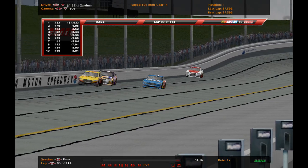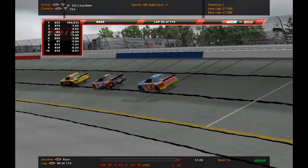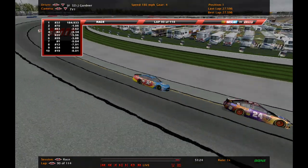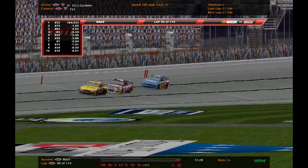.25 to go, that time by at the line. And Gardner can't get to the inside of the 24. That's going to hurt him. That's really going to hurt him. He just ran his fastest lap last time by and he can't get by a lapped car.